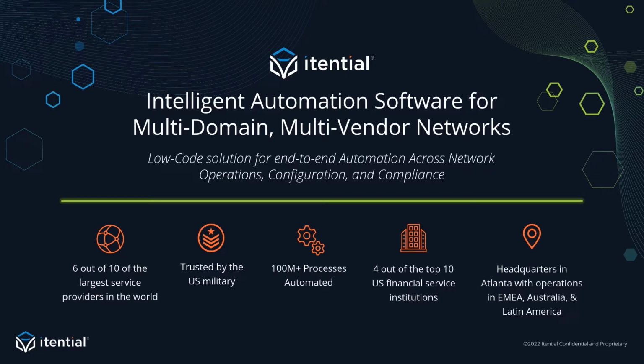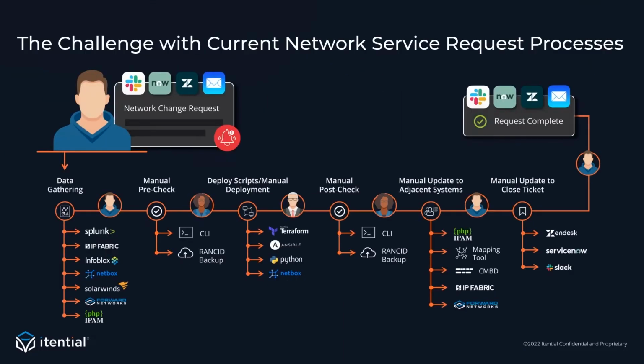So with that, some of our history is you'll find us at the heart of network automation for 6 out of the 10 largest service providers in the world. We are already today trusted by the U.S. military, also with U.S. financial institutions. And combined, there are hundreds of millions of processes automated with our software. And I'm coming to you live from headquarters in Atlanta. And with that, let's continue on. We've got a lot of great stuff to cover.